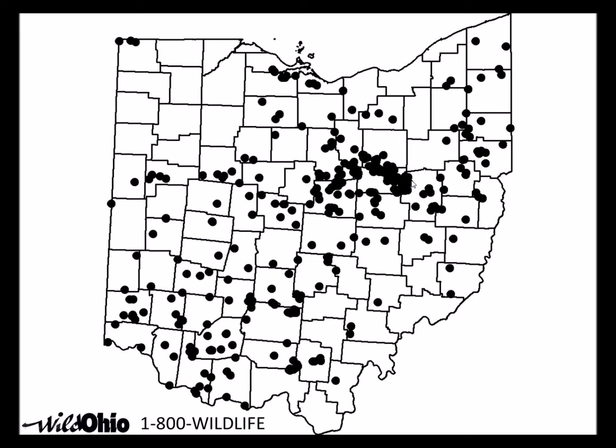And this decline, they really hit bottom in the 1980s when there was probably less than 20 nests, maybe 18, in the entire state that we knew about. And that's quite a drastic drop, going from having them in 84 of the 88 counties to maybe only 18 to 20 nests in the entire state. It was really quite alarming. So the Division of Wildlife decided they needed to do something. This was an emergency. We needed to do something if we wanted to continue having barn owls in the state.